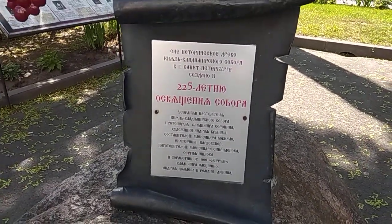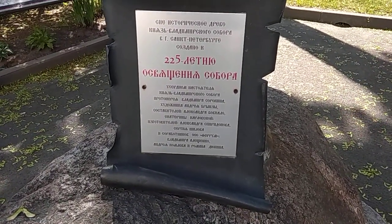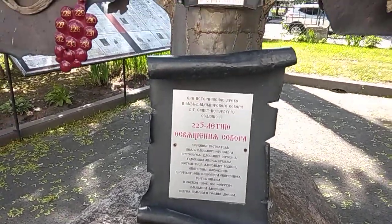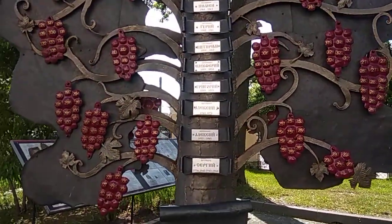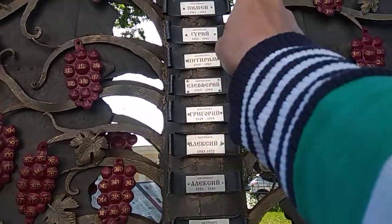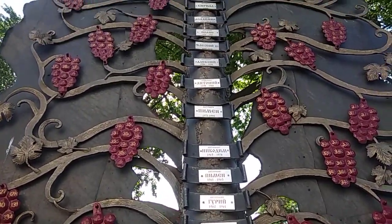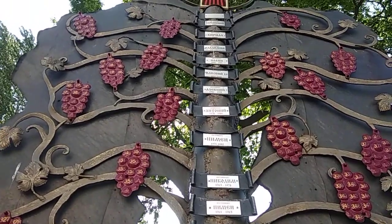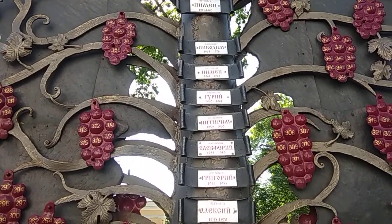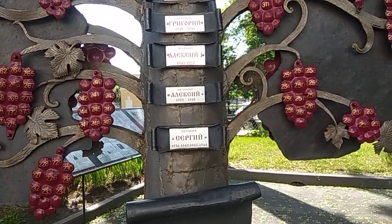It's a historical tree. It's like a symbol. It's dedicated to the anniversary of its establishment. I think that these little tablets are the holy men. Not really the saints, but they kind of ruled here.